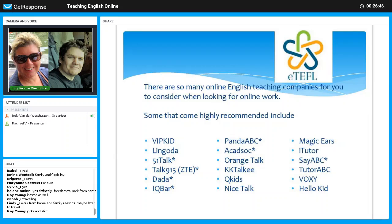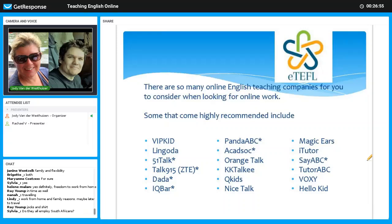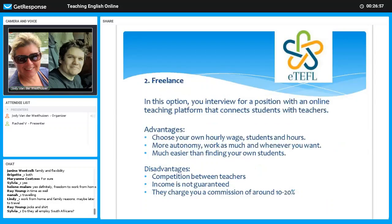Panda ABC, Say ABC is the one I mentioned earlier. I put little asterisks next to them because I know that they are hiring and that they pay well. So anything between $15 and $20 an hour on average. Okay? So that's the one option.